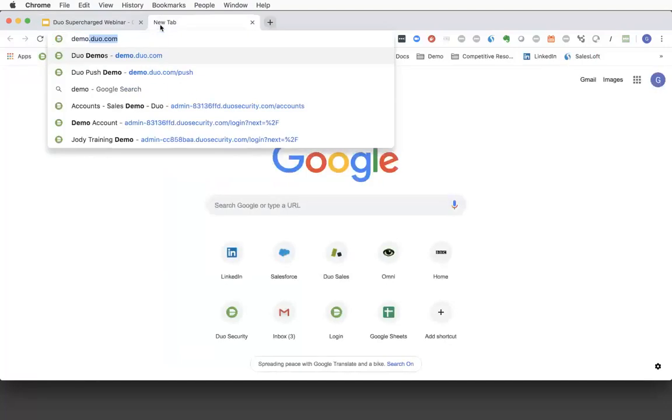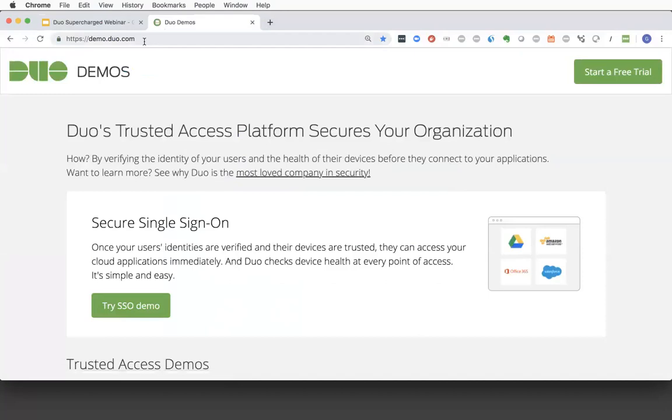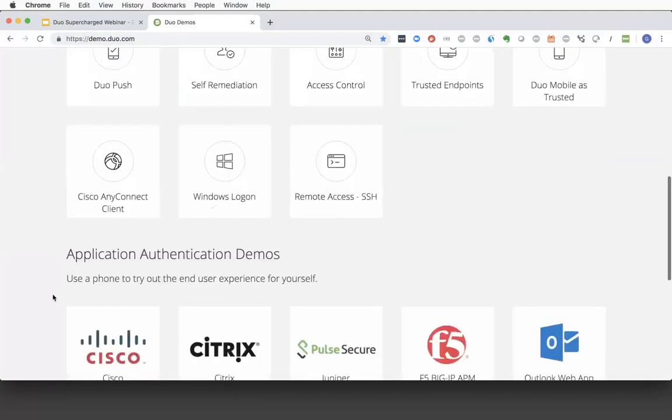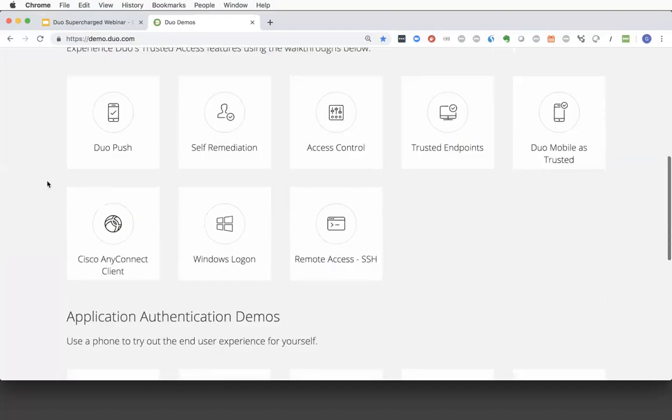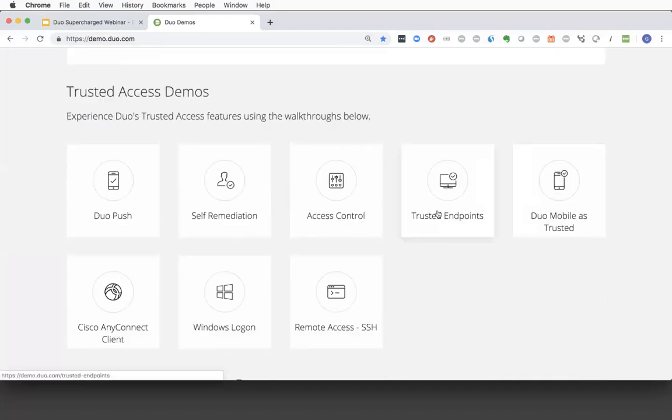So you'll see here, I'm just going to demo.duo.com. This is publicly accessible. Any of you can revisit this after the session, or revisit it with your account managers at Axonex when it comes to having these discussions. And you'll see there are some application-specific demos here, which you can access. And there are also some general end-user workflow demos.